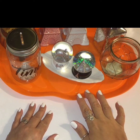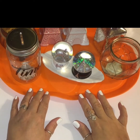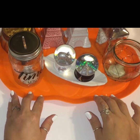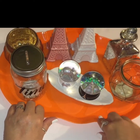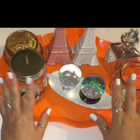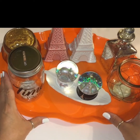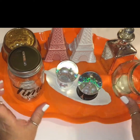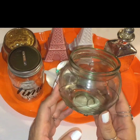So for starters, I figured I'd start out with all the glass and ceramic items and decor pieces in this haul, since I've already had one casualty, and I will share that with you in a minute. So I took the liberty of putting everything on this tray so that I can share it with you first. And for starters, I'm going to start with my favorite.